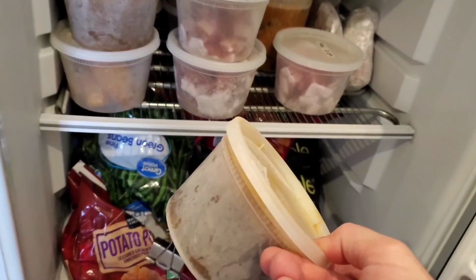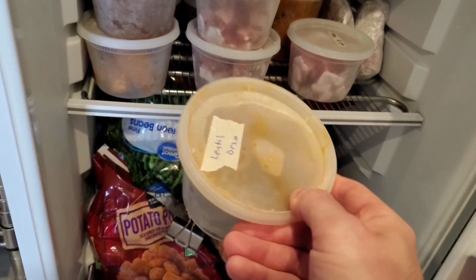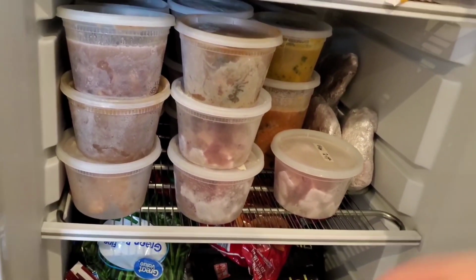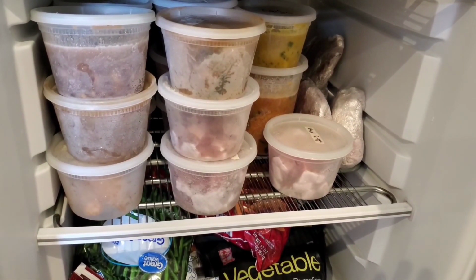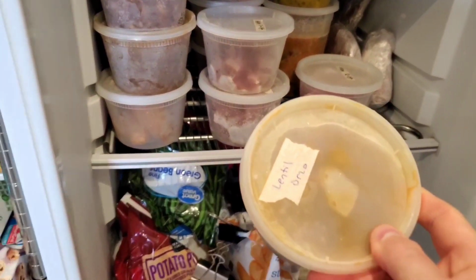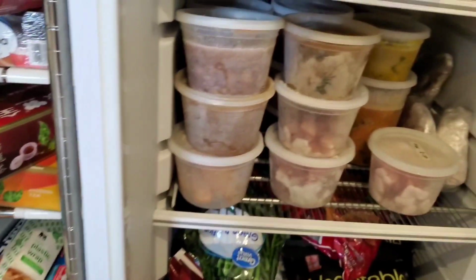You might see these if you get Chinese takeout, in your egg drop soup or something like that. They'll put it in these. You can collect those from the times when you go to restaurants. What we ended up doing eventually is we went to webstaurant.com, and you can buy like 50 of these bad boys for a couple bucks. They're extremely cheap compared to other Tupperwares.